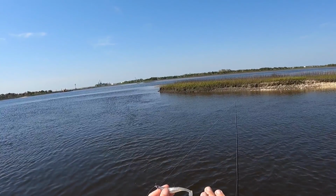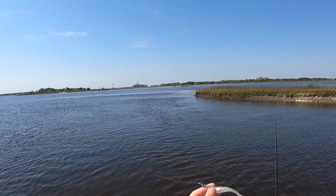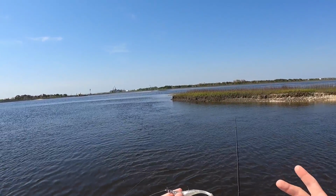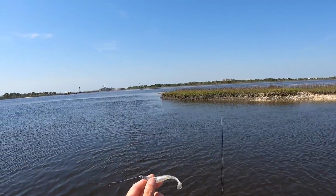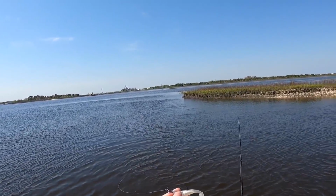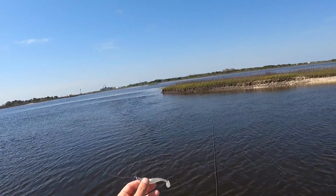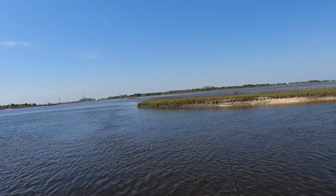And now I'm just kind of letting this thing ride in the current, and that seems to be doing the trick. So I'm gonna keep throwing and seeing, as this tide starts to come back in now, if that's gonna be the ticket, because man, it has been tough, and they're only short striking all of my lures. So hopefully this is gonna be a trend. I just caught that one doing this technique, and I'll show you again the technique that I'm using and see maybe if that's just what they want today.